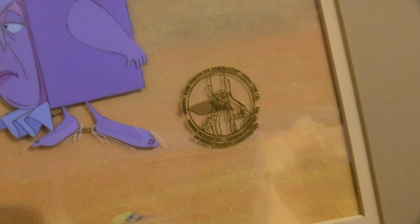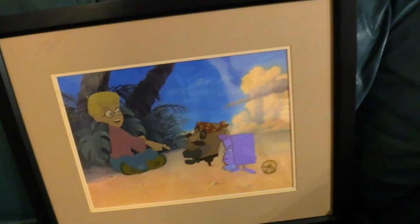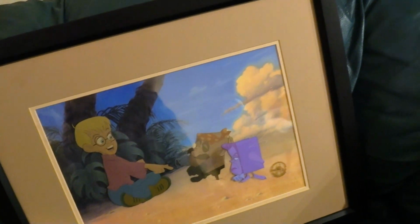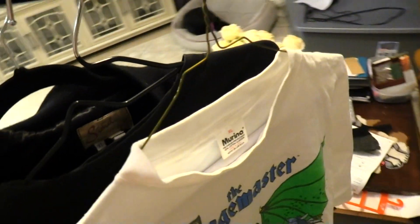So each animation cell that the producers got has this logo in the corner. It's all the same. So this is a very good thing to display. I'm always after more animation cells. We'll move on to the clothes I got of The Pagemaster.